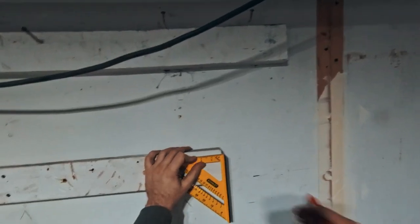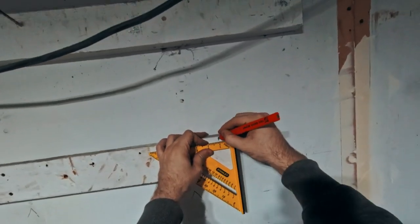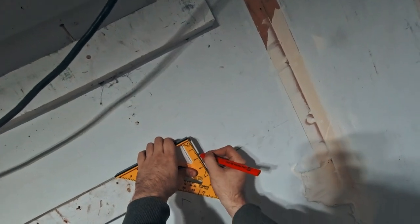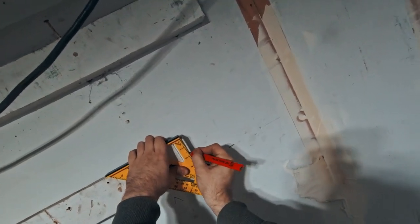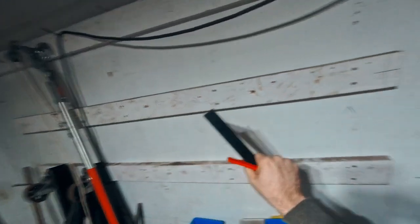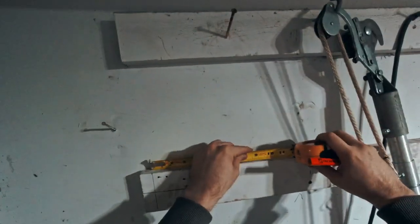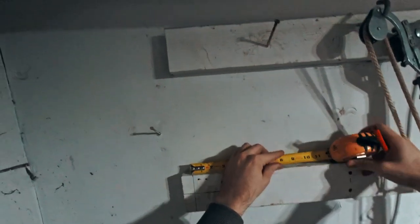So right here, we're gonna mark 1 inch in. That'll be the first one, and these are 3.5 inches, so that's 1.75, which is right here, and that's where the first one is gonna go. And then I will just mark them all the way down. Now this one's marked, so I can just go 8 inches in from here. Those are all my marks.